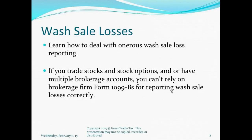Now we're going to learn about wash sale losses. They're onerous rules. If you trade stocks and stock options, which many of you Lightspeed traders do, and/or have multiple brokerage accounts. You have a Lightspeed account. You have an account with another broker. Your spouse has an account. You have an IRA account. You can't rely on the brokerage firm 1099-B, which is coming out soon, for reporting wash sales. Yes, brokers report wash sales, but differently from how you taxpayers need to report it. And we're going to cover that.